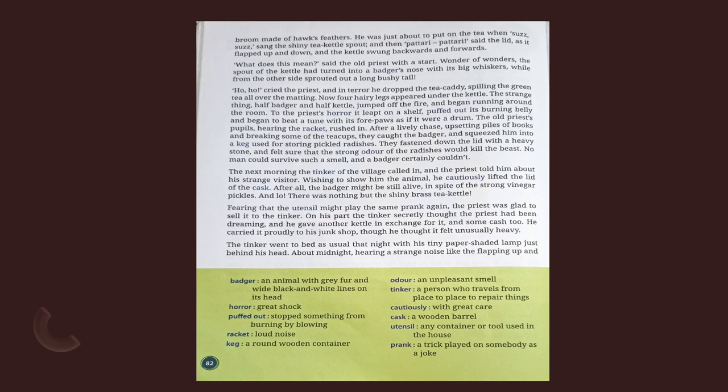The old priest's pupil, hearing the racket, rushed in. After a lively chase, upsetting piles of books and breaking some of the teacups, they caught the badger and squeezed him into a cage used for storing pickled radishes. They fastened down the lid with a heavy stone and felt sure that the strong odor of the radishes would kill the beast. No man could survive such a smell, and a badger certainly couldn't.